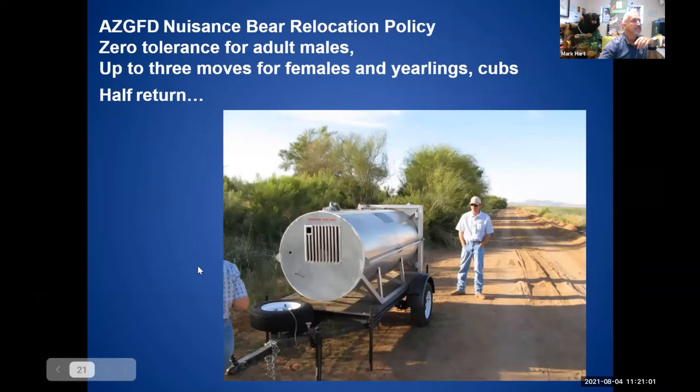And as I mentioned, what our policy is, the problem with relocating bears is half return. And we've had bears walk up to 100 miles to get back to the place we moved them from because they were being a problem. It works sometimes. Let me show you how we do that. It's a funny bit.